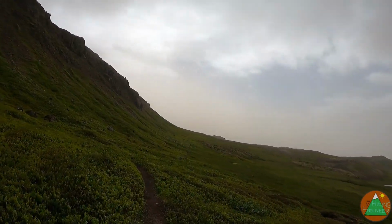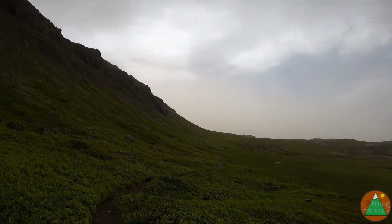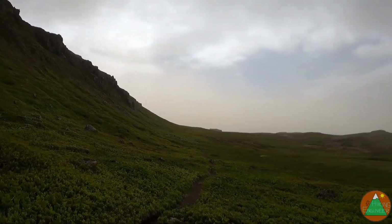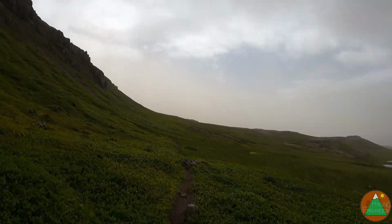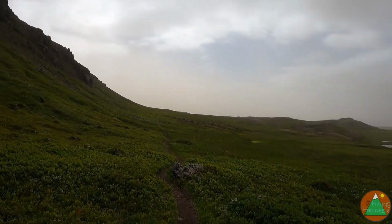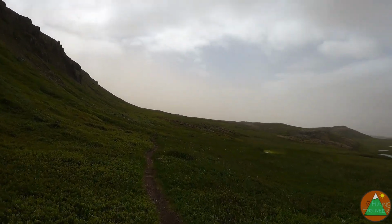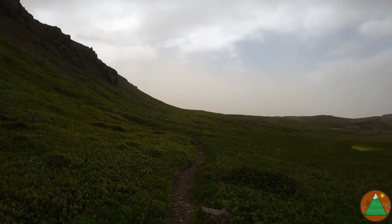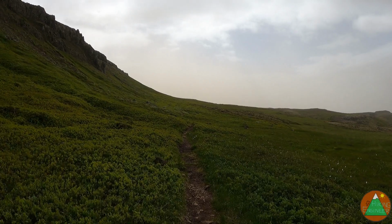Pretty, I don't know, tame, easy, boring trail so far. I'm only about a mile in, if that. It's a little windy, but it's not too bad. So hopefully there's something interesting at some point. Guess we'll find out.